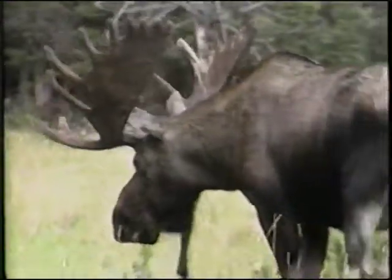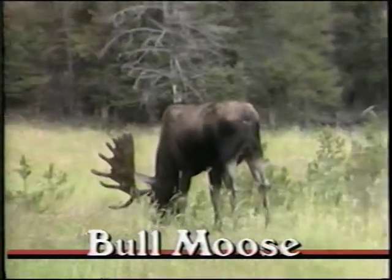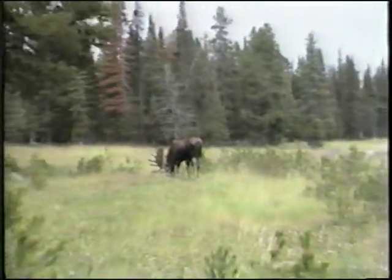A big bull's antler length may equal the bull's height at the shoulders of 50 to 60 inches. It may be just as wide in spread. Only a very large Alaskan moose, standing 80 to 90 inches at the shoulders, with antlers that may have a spread of 70 to 80 inches, can even begin to match either feature.